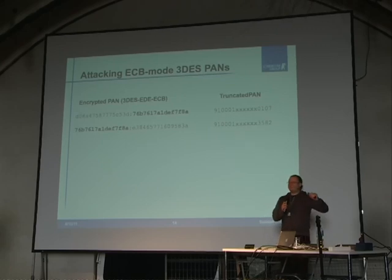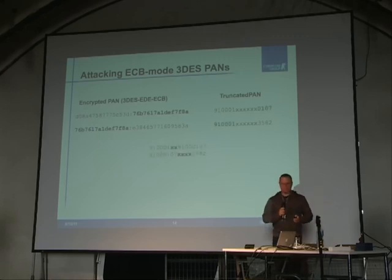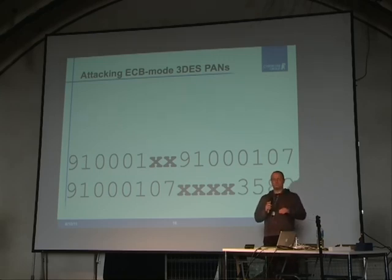But that is still a far cry from being seriously good encryption, right? So in this example here, we have the encryption value 76B, 7617A, and so forth, being attached to the truncated version of 2 different PANs. If we overlap these two, we can see that for each of these 2, we can now deduce several digits from the data. One of them is only missing 2 digits, and the other one is missing 4 digits.